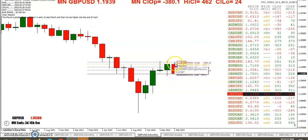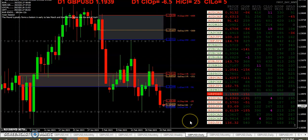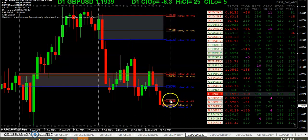And do we wind up with an inside bar, or do we wind up either pushing out of the bottom, pushing through the previous month's low, or zooming back up and above the previous month's high? I wouldn't hold my breath for that previous month's high. It's not looking good. And for the daily, we are putting in the opening range for the week at the moment. We're below the opening range for the year and the opening range for the month. So you can see here, this has been a pretty negative month.